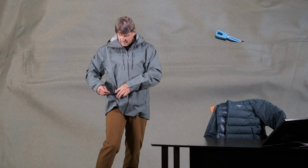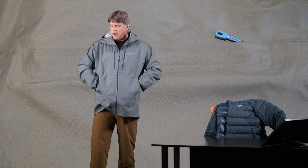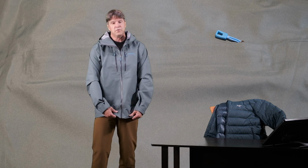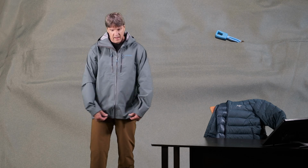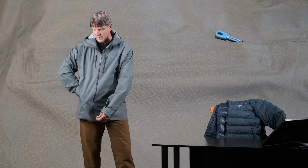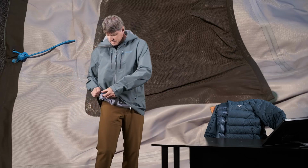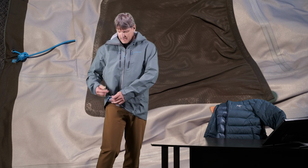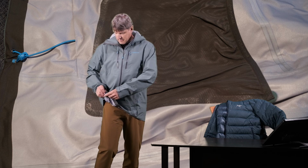This jacket has two nice big pockets on the side. There are draw cords inside the pocket. I'm pulling out the zipper. That helps to cinch up the hem, the bottom hem of the jacket. So they have the pull cord in the pocket, but the little adjustment lock is here on the outside. So you can pull it through tight, and the string gets pulled up into the pocket. So that's really nice here.